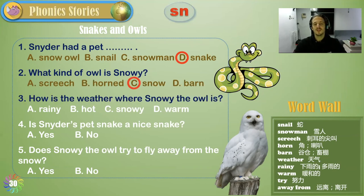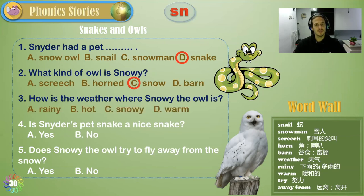How is the weather where Snowy the owl is? Rainy, hot, snowy, or warm? It is snowy. Falling, falling, falling, falling, falling on your nose. That's a fun Christmas song about a snowflake.